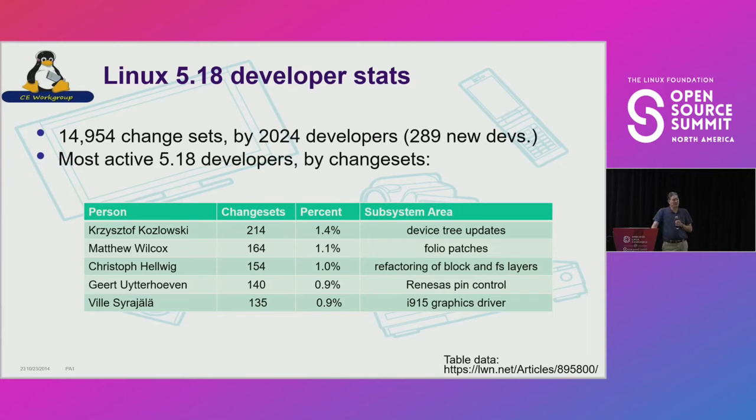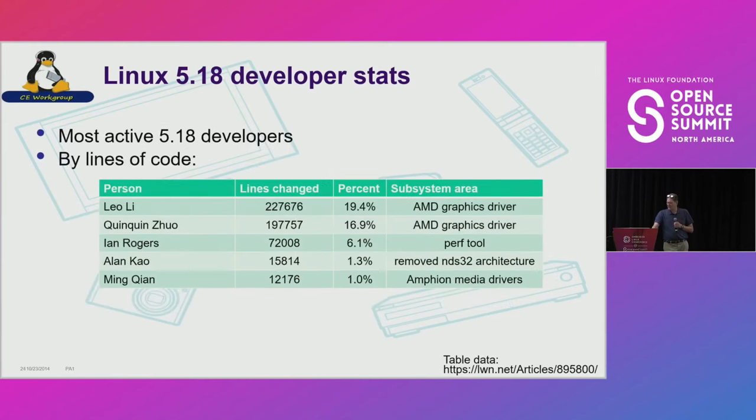So there's about 15,000 changes in this release, which is pretty average. You can see the areas where some of this is happening: device tree updates, folio patches, refactoring of the block layer and FS. Christoph Hellwig is always in the top five because he's always refactoring something. If you see by lines of code, then you see the AMD GPU driver, almost 400,000 lines of code in one release. So that's pretty heroic there. But you can get into the top stats by removing stuff too.